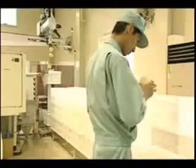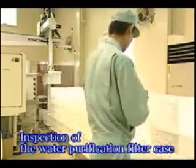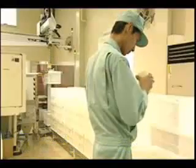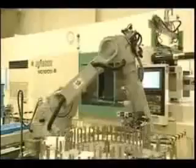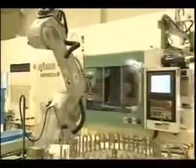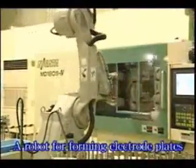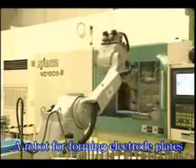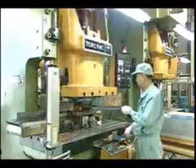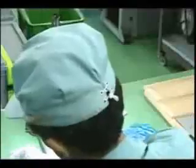Even though manufacturing is automated, each unit is painstakingly inspected by human eyes and hands. This is a high-tech robot that forms electrode plates. We make all the small metal components in our own plant instead of ordering them from outside suppliers.